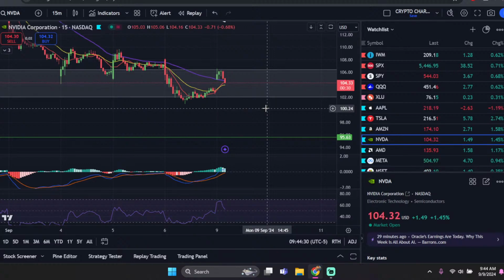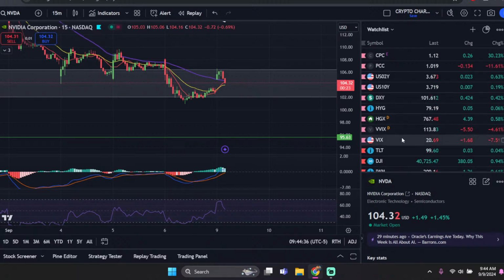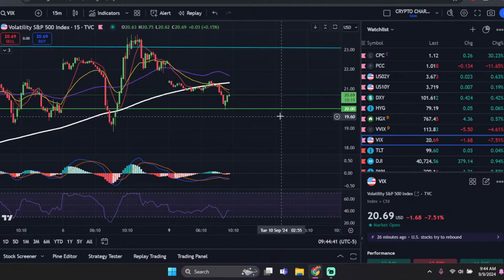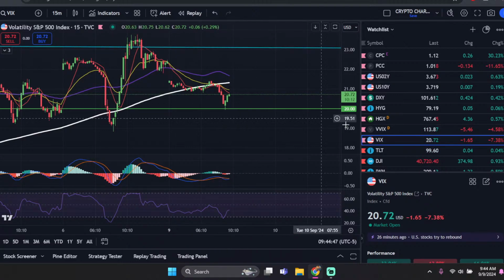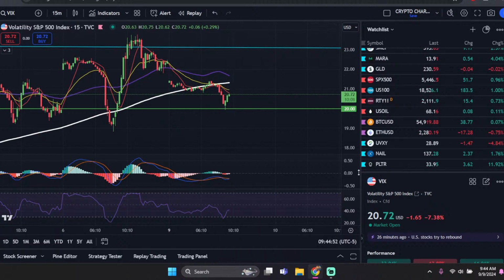UVXY, you still want to look for the VIX to turn up. You still want to look for that volatility to actually do it, but you can pay attention to UVXY for that position. I like to see VIX popping up and then I make a decision with that. So more so watching VIX itself, and then just whatever UVXY is priced at when this crosses up is what I take.